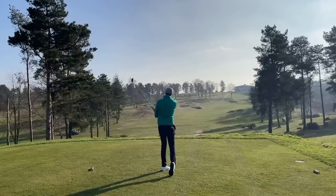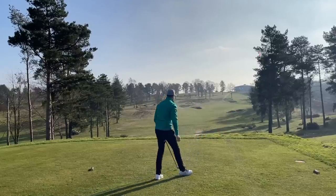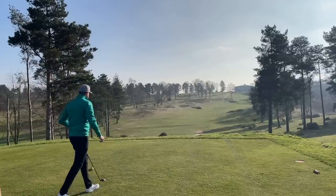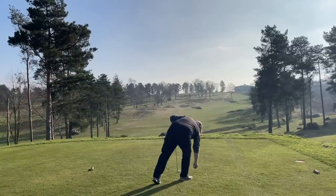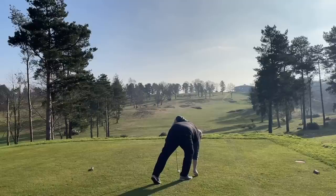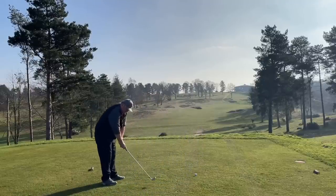Oh, the strike was good, but again, I've opened that door up. That could be in trouble, I think. Yeah, it's wide, isn't it? Right. Very right. Looks like Dan's going for an iron here.